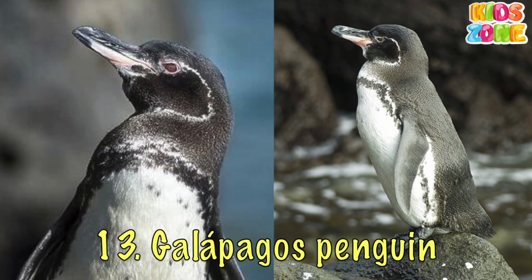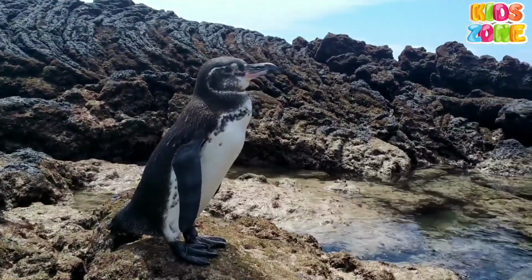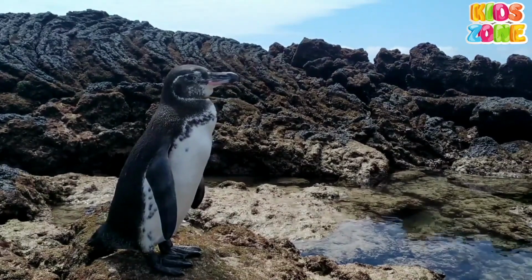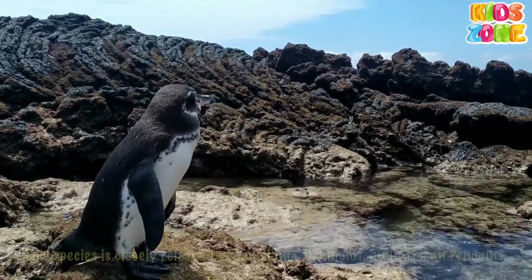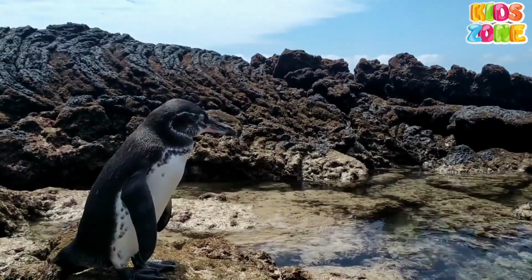Galapagos penguin. The Galapagos penguin is the smallest South American penguin and the only one to live near the equator. It is the most northerly breeding penguin species in the world. This species is closely related to Magellanic, Humboldt, and African penguins.